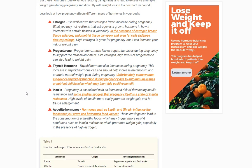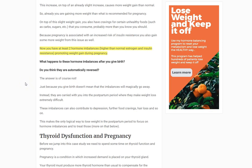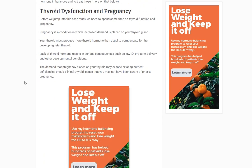So because of these hormones and the way that they play around with your adipose tissue and your fat cells in your body, that sort of determines how you're going to approach your treatment. Okay, so hopefully this is making sense. This is why there really isn't a single set of treatment guidelines for weight loss in the postpartum period. There are some general guidelines that you can follow. I'm going to talk about those in just a minute, but this is why it can be a little bit confusing. Now, I do want to spend a minute and just talk about thyroid dysfunction and pregnancy.